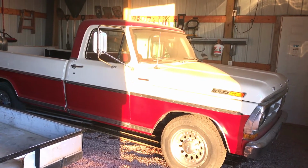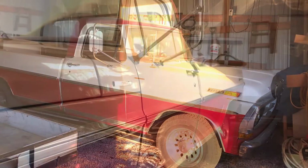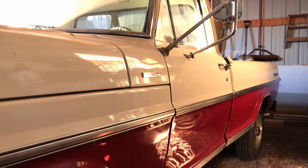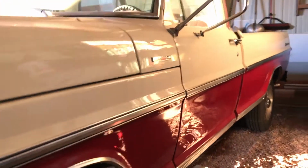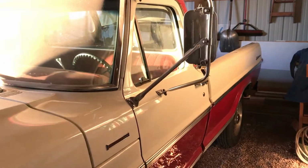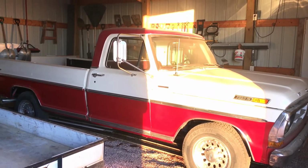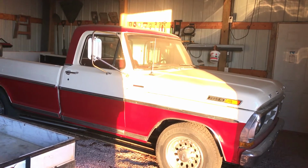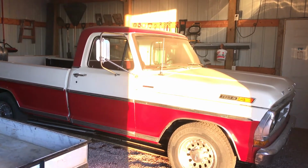It is a 1972 Ford camper special, I believe. Grandpa got it right off the lot. And yeah, it's been a good workhorse for years. Then over time Grandpa got newer vehicles and trucks, and this one kind of sat. After Grandpa passed, Dad got it. It had been sitting, not used, hadn't run in over a decade. So that was a winter project a few years ago.